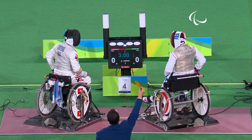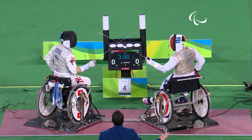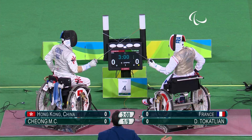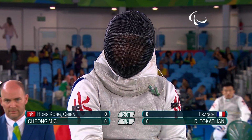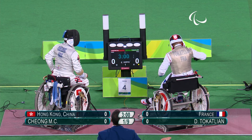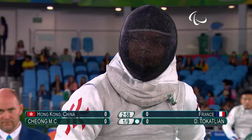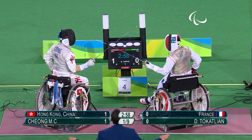And straight away the yellow card has come out, and that's because TOKATLIAN was just a little bit too quick off the mark and tried to initiate his attack before the match had even been called to start. Yeah, and two of those yellow cards will be a point against. So every point here is hotly contested. It really is, and every point counts. First point up to CHEONG of Hong Kong.